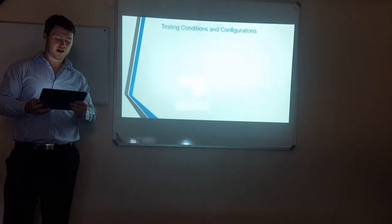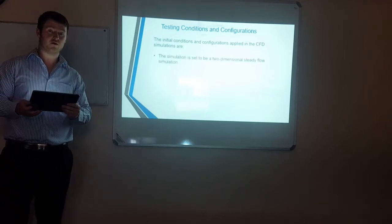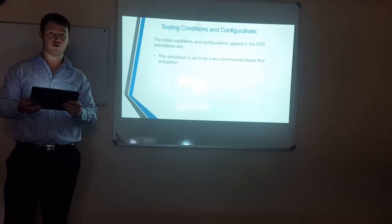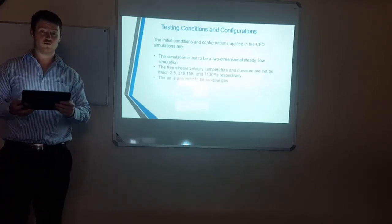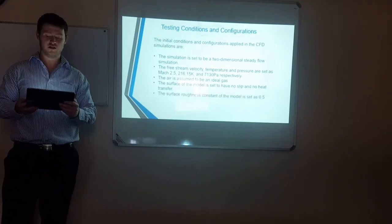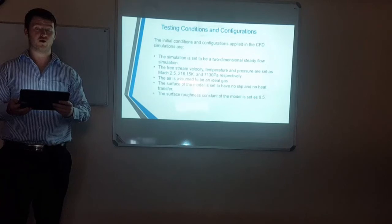The testing conditions that apply to these simulations are that the simulation is said to be a steady-state two-dimensional flow simulation. The free stream velocity, temperature, and pressure are set to be Mach 2.5, 216.15 Kelvin, and 7,130 Pascal, respectively. In this case, air is assumed to be an ideal gas. The surface of the model is said to have no slip, no heat transfer, and the roughness constant is set to be 0.5. It is important to ensure consistent application of these testing conditions to enable accurate comparison between the different model simulations.